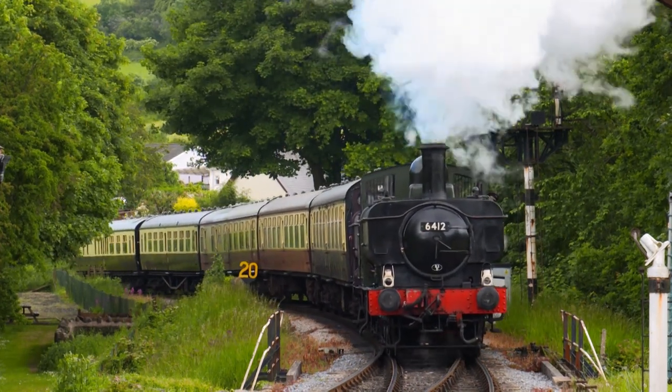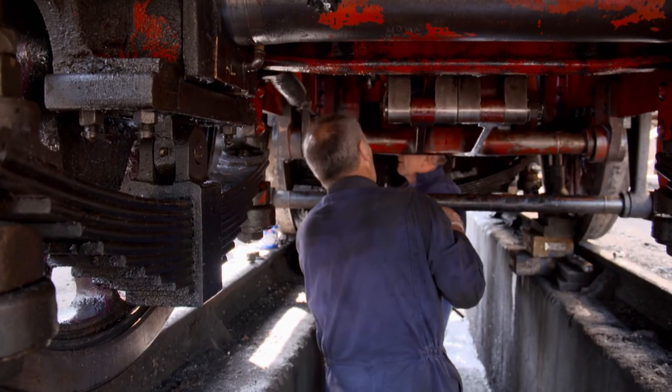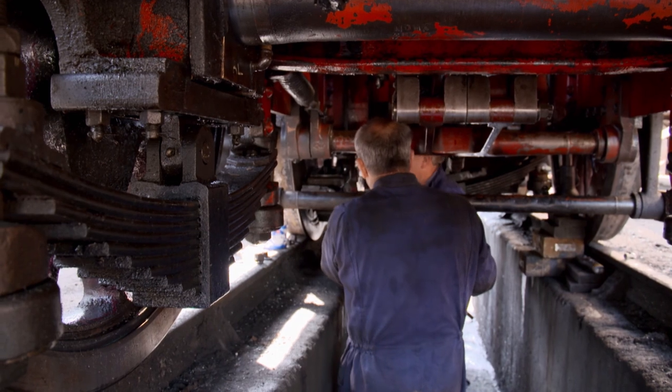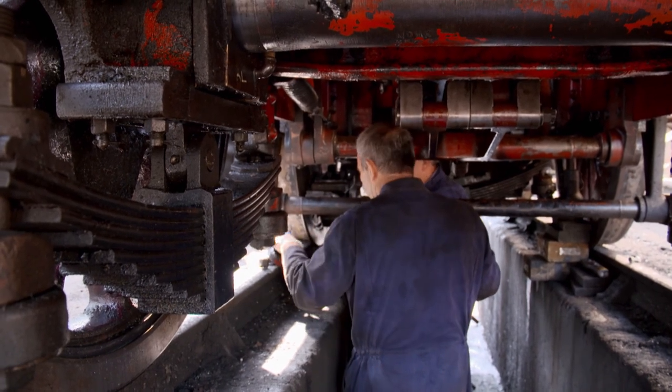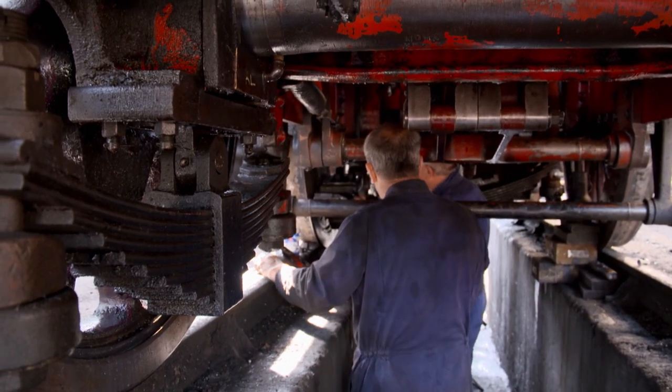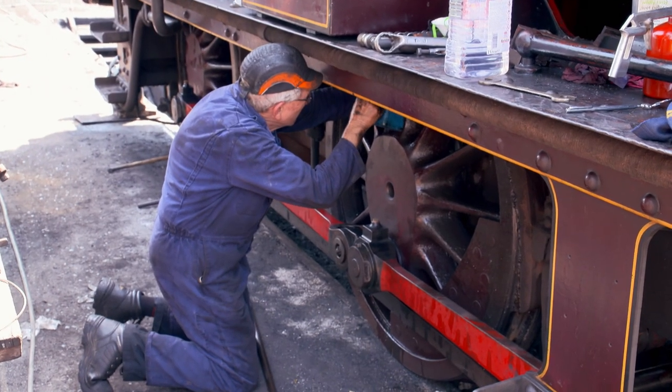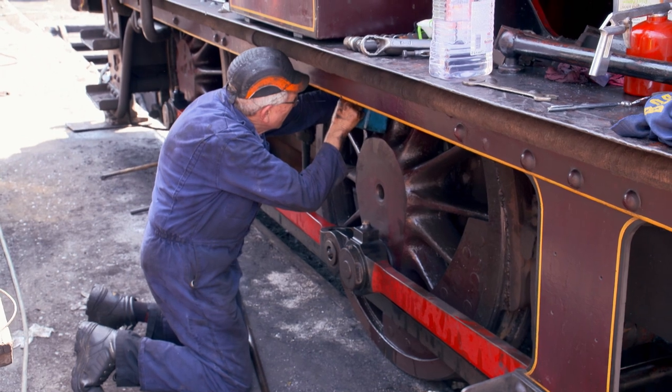At the South Devon Railway, Ray Lee and engineer John are up to their elbows in grease, fixing up a malfunctioning loco. Loco 5786 has to get back on the tracks for tomorrow's service. But there's a problem with the axle box.